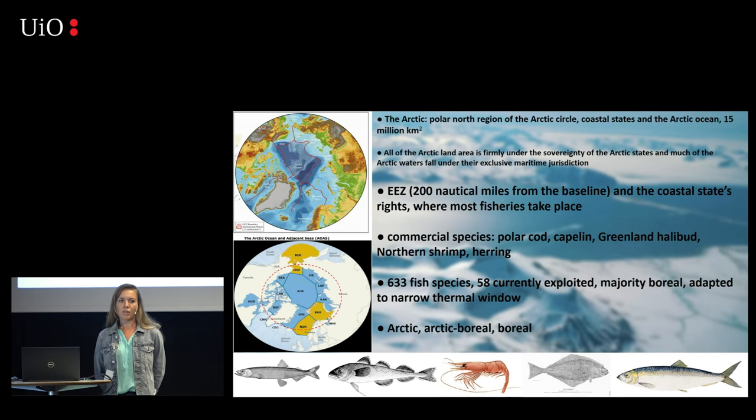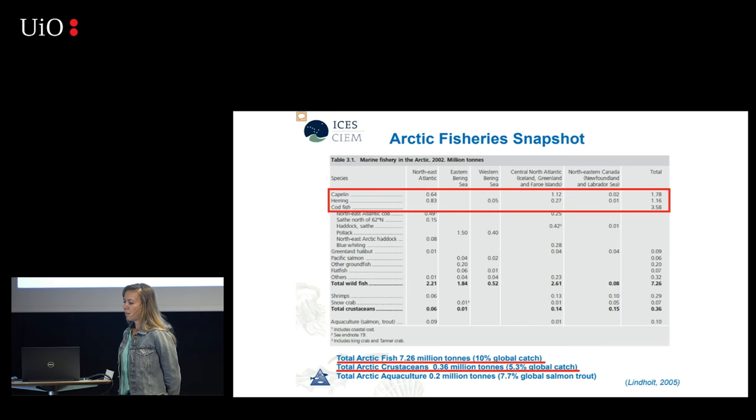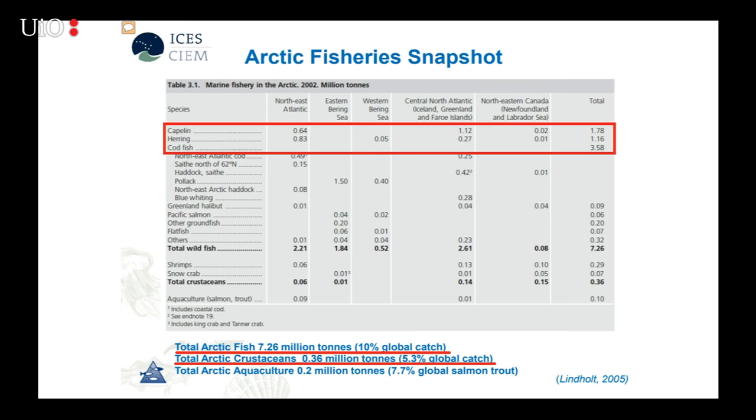They're able to survive in these kind of hard conditions because of their antifreeze proteins in their blood. So in this table here, we can see that the most harvested fish there is the capelin, herring, and codfish. And this fish harvesting contributes to 10% of the global catch of fish in the world, and 5.3% of the global catch of crustaceans in the world.